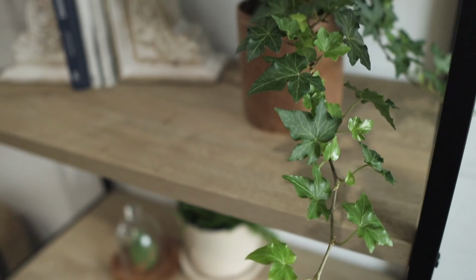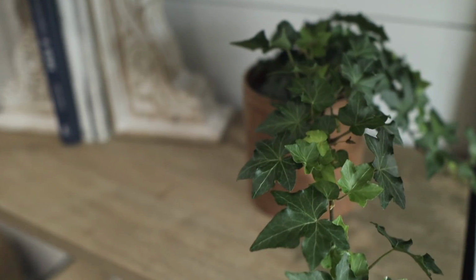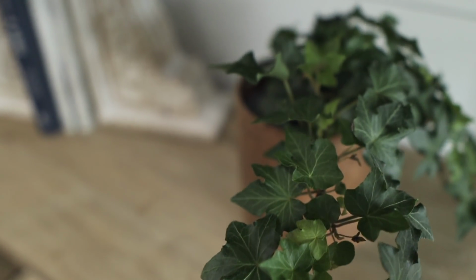But this is this wall right here. We shiplapped it about a year ago, and I just love it. It's definitely the statement piece for our living room.